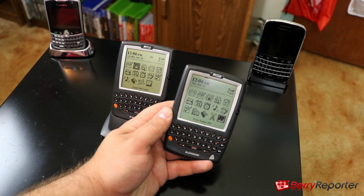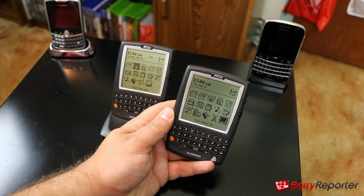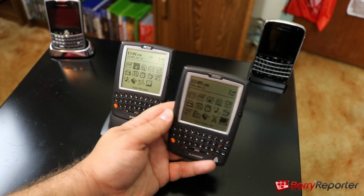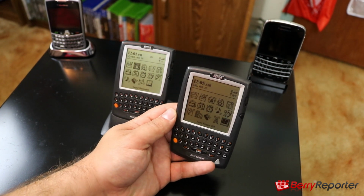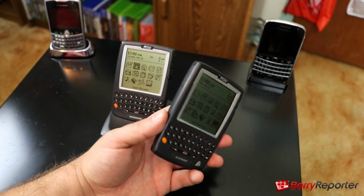Now notice I didn't say the BlackBerry 95.7, I said the Rim 95.7. In the very early days of BlackBerry devices, they were referred to as Rim. Research in Motion was the name of the company, and BlackBerry was the product of Research in Motion. Then in 2013, they changed the name to BlackBerry.